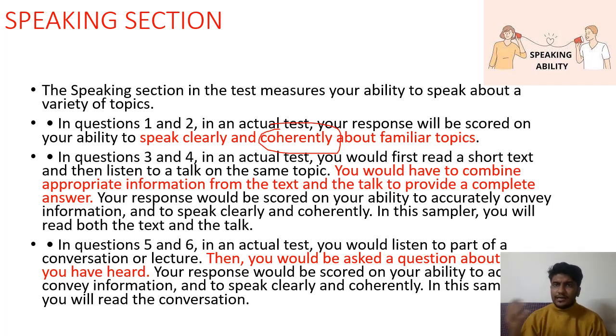So they want to see how we are able to relate to different platforms and different backgrounds, and formulate or incorporate them into one particular paragraph. And in this, they will measure you on your ability to speak clearly and coherently.